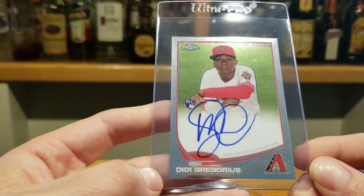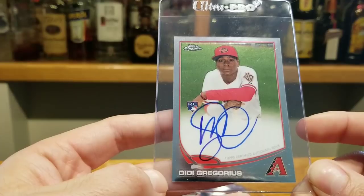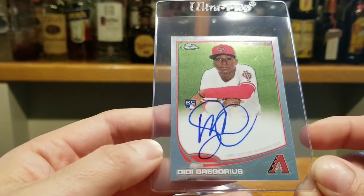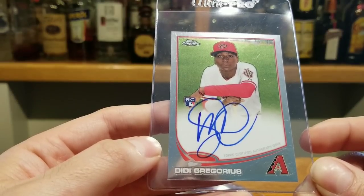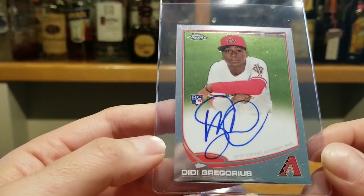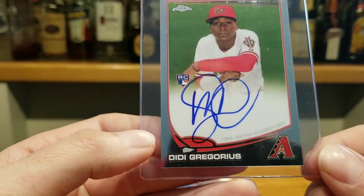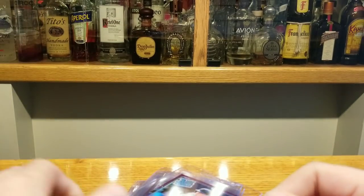Didi's a good guy to buy low on right now, I think. I purchased this same card last year after the season was over. So in the cold off season, it's usually cold for most players, modern players at least. I purchased a BGS 9 for about $30, and I thought that was a steal at the time. And this one's in much better shape. So $10, that's how much it cost me in the trade. So very happy to pick this one off and submit it.